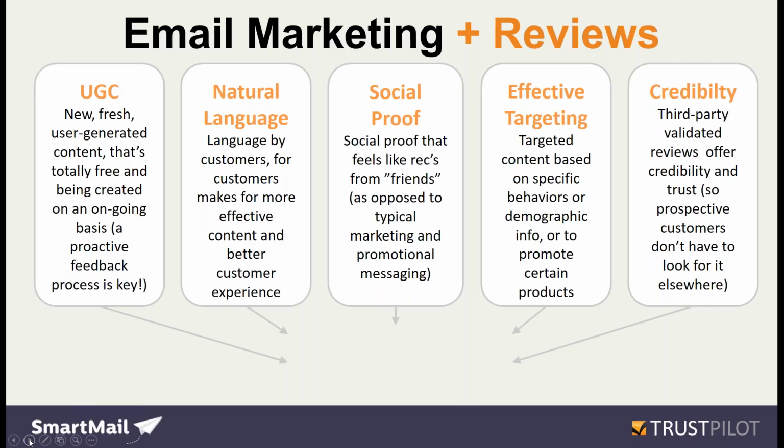Oh, go ahead, Daniel. Yeah, no, they really do make a huge difference. Like we've tested before, having reviews in emails and not having them, and they just really help build confidence, and they really are helpful. And they're not hard to put there either. Exactly. And they really do make a big difference.